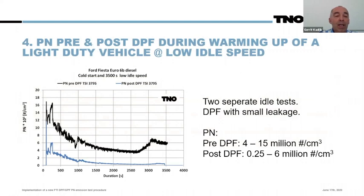Well, once you measure an engine with or without diesel particulate filter, what can you expect? This is a Ford Fiesta Euro 6B diesel engine. In this graph, the particulate number concentration before the diesel particulate filter, so pre-DPF, is measured, and post-DPF is measured. Pre-DPF, we measure 4 to 15 million particles per cubic centimeter. And due to the minor leakage of this diesel particulate filter, we measured post-DPF in the tailpipe 250,000 to 6 million. When it is fully warmed up, 250,000. So this vehicle was a borderliner. 250,000 is around the limit value.